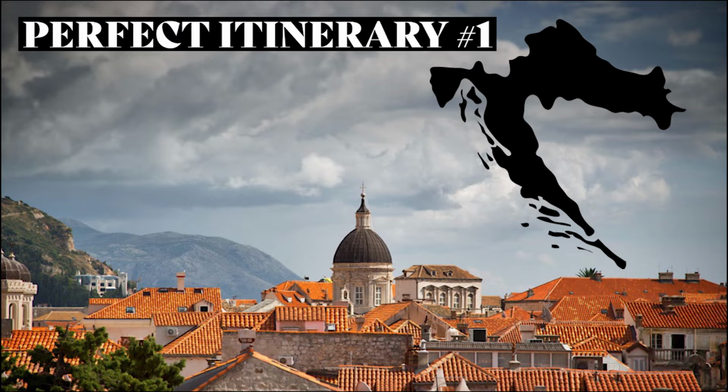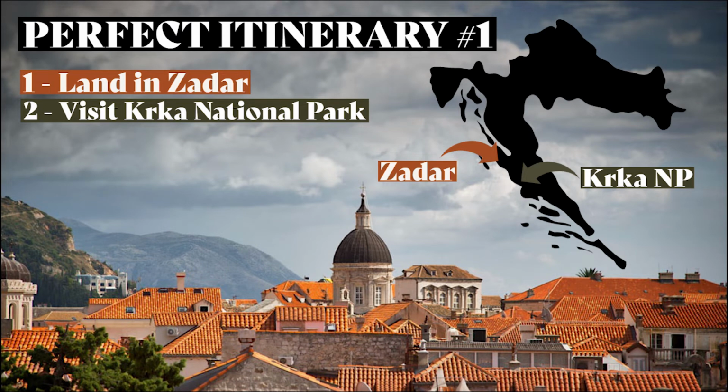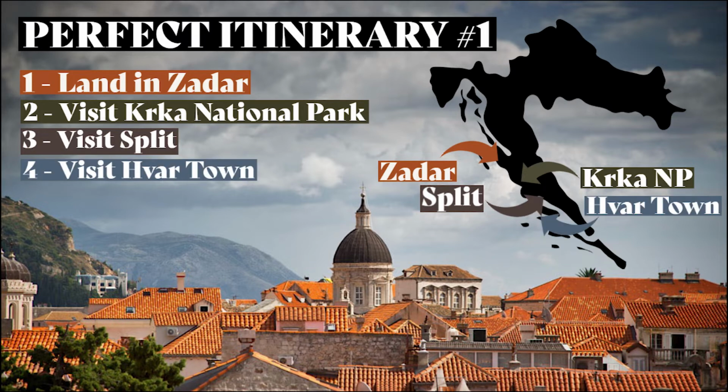So this itinerary will start with you landing in Zadar. From there, you will head to Krka National Park after a few days. You will then travel to Split on that same day, stay overnight, or an additional few days if you prefer in Split, and then you will take a ferry from Split to Hvar town, and then finally you will take another ferry from Hvar town to Dubrovnik.